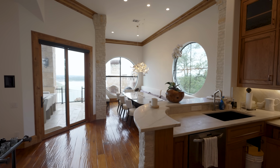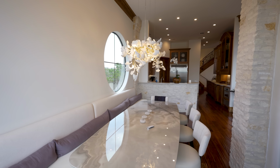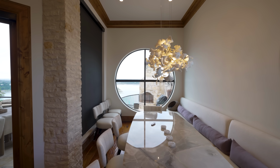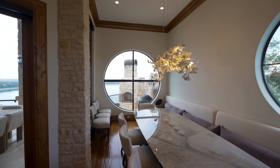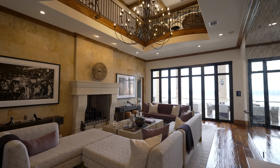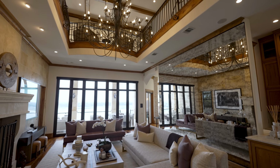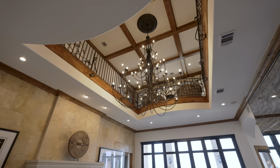Out in the dining room, we did a custom built-in banquette. This feels like a hotel. Very lush, luxurious, and then that beautiful chandelier over the dining table, which is from the same line that's in the foyer. So also multiple pieces, tough install, and it really sets everything off. Over here in the great room, we did this beautiful mirror wall, of course, all the drywall and paint, and then that existing chandelier is a massive hunk of steel and the clients loved it, so we decided to keep it.